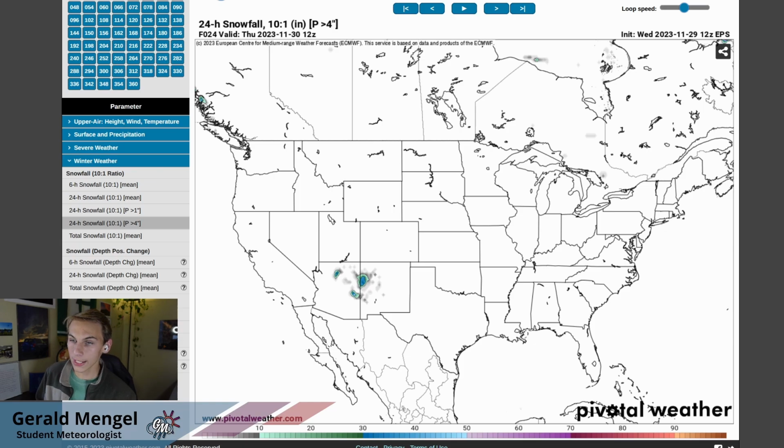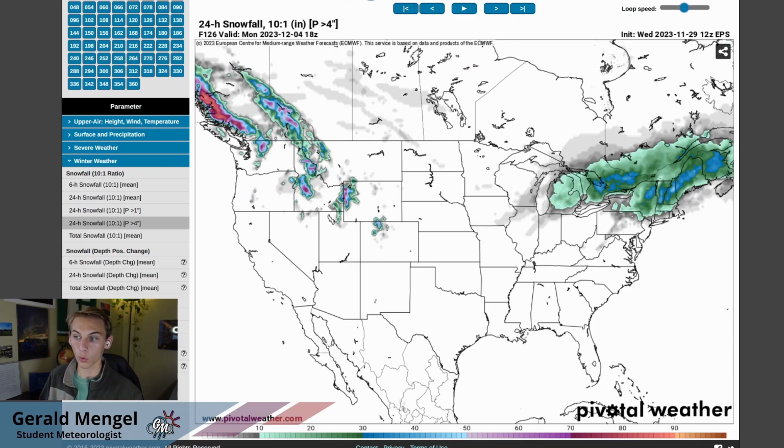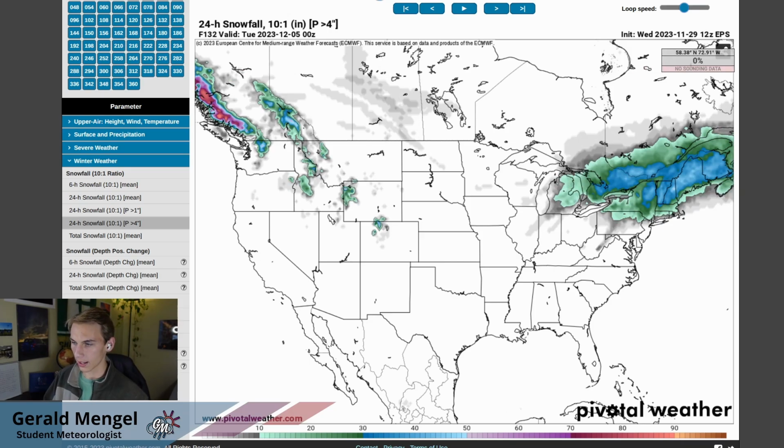So this time, instead of looking at the chance of an inch of snow falling, let's take a look at the chance of 4 or more inches of snow falling. So again, we'll start with our European ensemble members, and again, a very impressive signal here. And once you get past 4 inches of snow, that's when things kind of get a little bit more important and a little bit more impressive. 1 inch of snow is one thing this time of year, 4 inches is another thing.